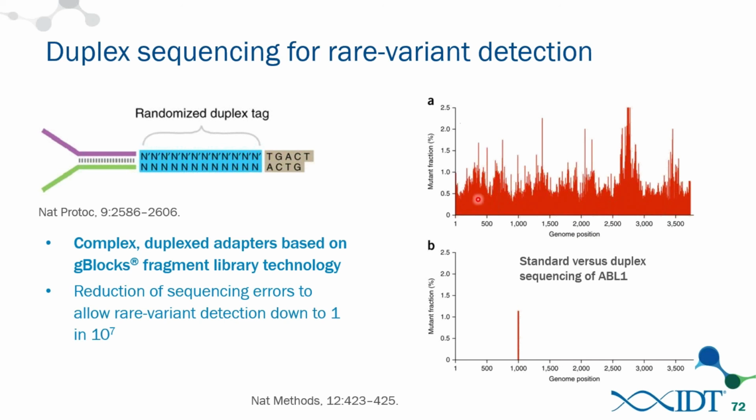So what did they do? They ordered these Y-shaped adapters from us with a randomized duplex tag. These tags would mark individual ligation events. So you'll be able to eliminate PCR and sequencing errors and DNA damage. And to be able to remove all those duplicates, you will significantly reduce the noise, and you can see the results. So they're able to pick up a mutation or rare variant that's present down to 1 in 10 to the power 7. So very good result here.